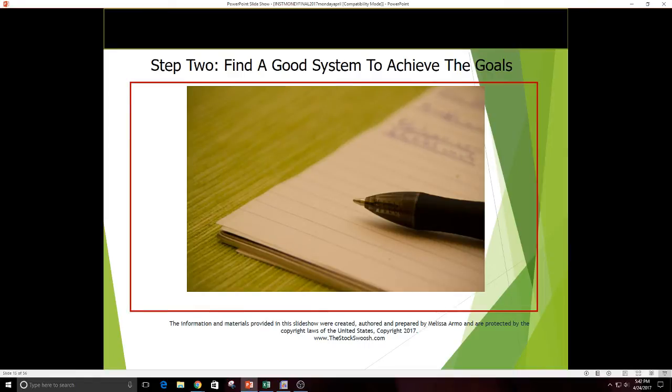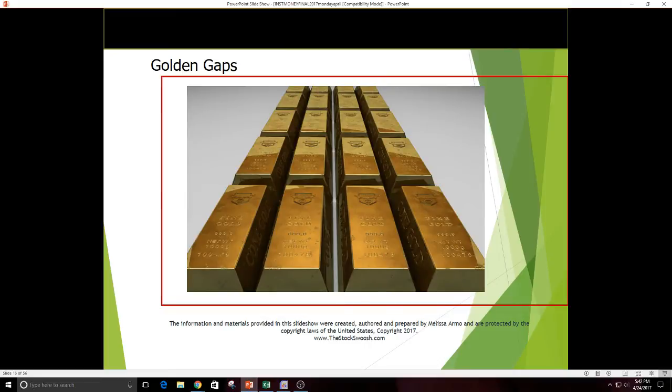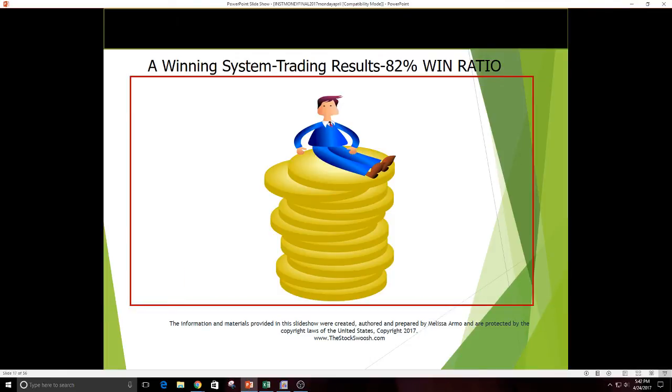Step two, find a good system to achieve these goals. For those of you that have never heard me before, as I've been saying, I trade gaps. Now, I call what I do or my system golden gaps. And the reason I do is because it's like finding gold in the market when you find one that works. Because I have a high percentage win ratio system. It's over 80%. That means that out of every 10 trades, you have to figure 2 will be losers and 8 will be winners, okay?